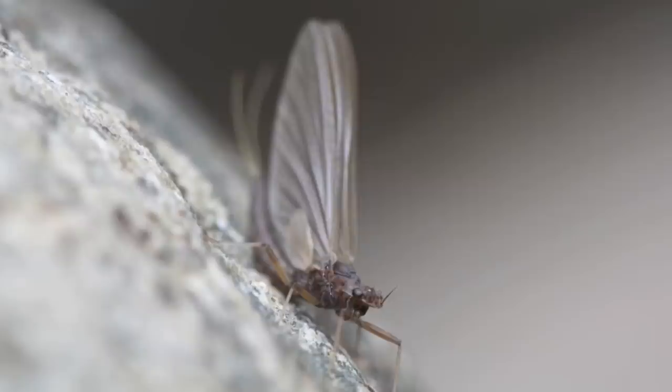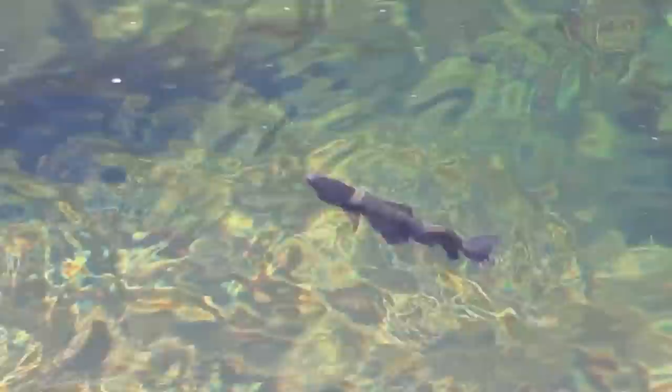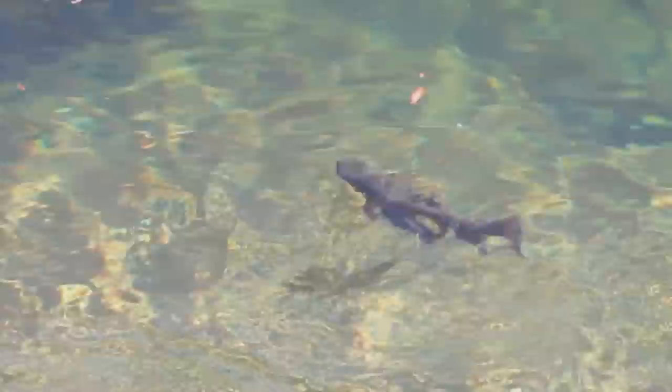This hatch lasts for about 2 or 3 weeks and usually starts in early or mid-March. In mild years, it can start in late February. Because of their small size and dull coloring, they're very hard to see on the water. Blue quills are easily identified by their distinctive three tails, but almost any small, dull-colored fly imitation will work.